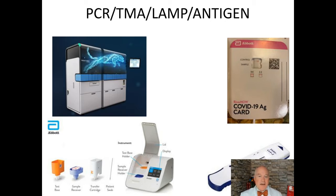But then we've also got our antigen tests. We have BD Veritor, we have Quidel, we have this BinaxNOW home test. And I do want to talk a little bit about these as well.